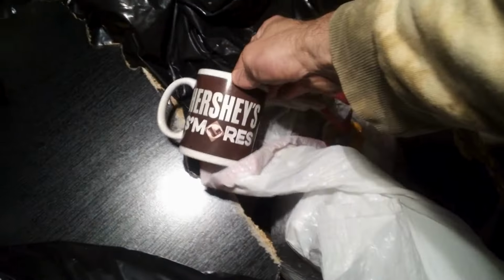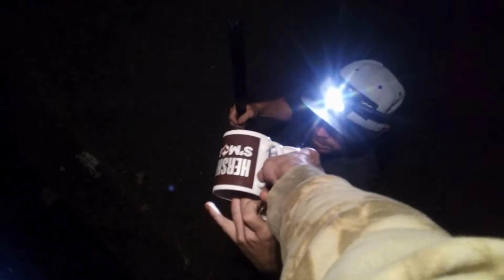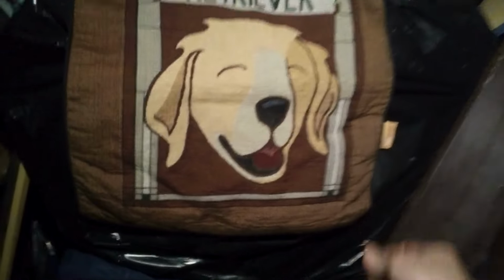This one usually has some stuff in it. I think we got a Hershey's mug. We got a Hershey's s'more mug. And maybe more mugs. All broken. Okay, that one's good. Grabbed a scrap metal too. Got it. Grab these mugs too. We have the retriever flag. I don't know what that is. We're grabbing it though.